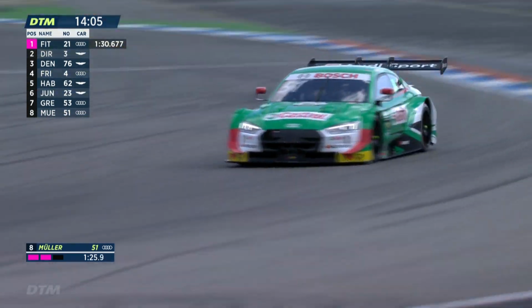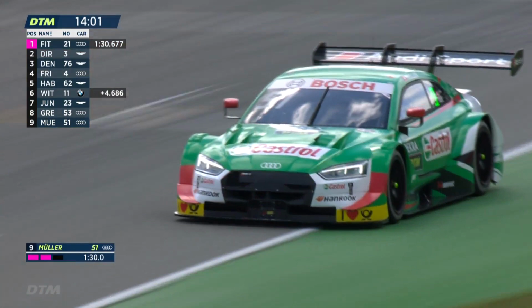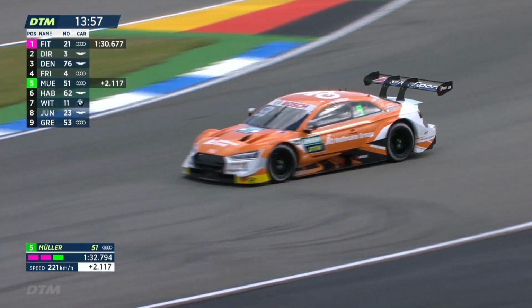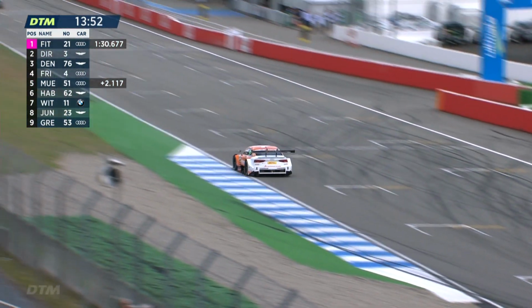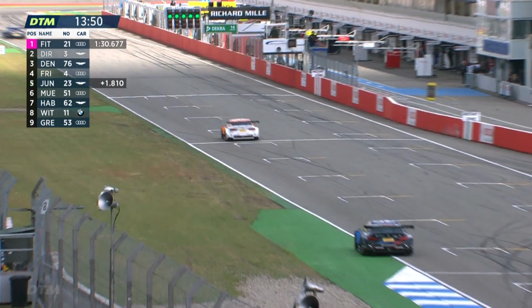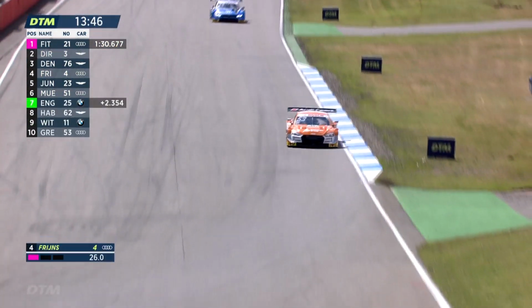But even when there's a driver ahead of you, despite them getting out of the way, it can cost you valuable 100ths and tenths, potentially just in terms of lost concentration. But there you can see the final sector was a PB. It wasn't a better than anyone. So Nico Müller then delivers a 1:32.794. More to come from Nico Müller.